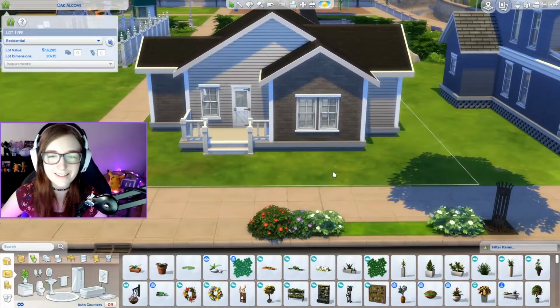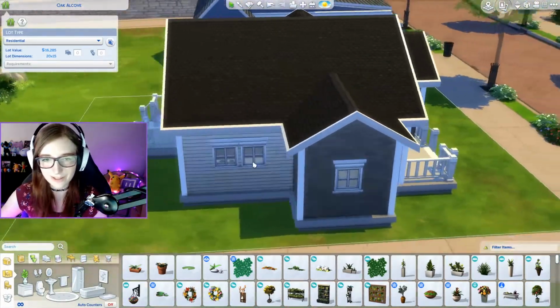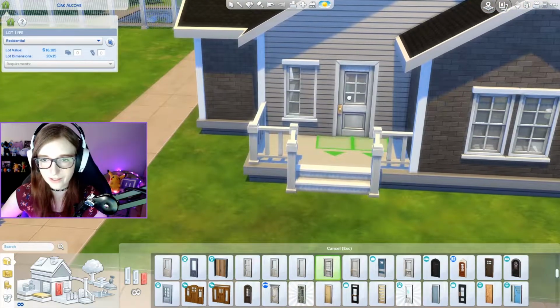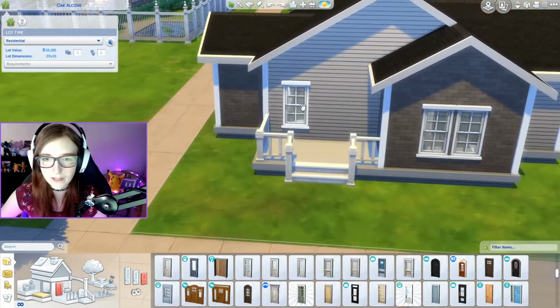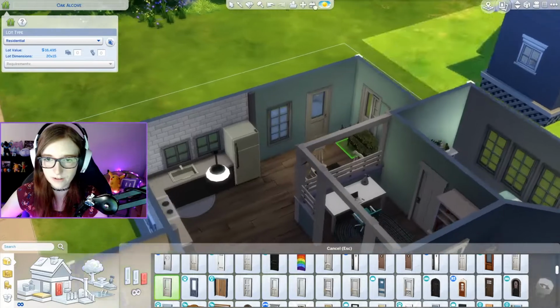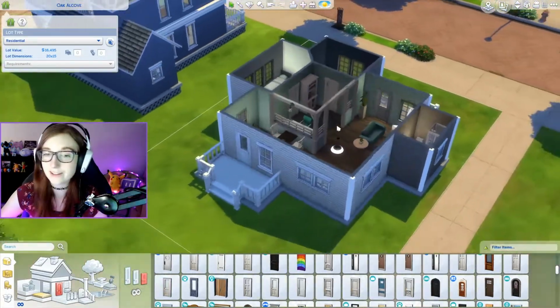Oh, I forgot how nice it looks out here, except for the freaking front door. The front door really sucks. I could actually probably afford a better front door now, because I really don't like it. I want it to be that door. Oh, but that door, it conflicts. Why do you do this to me? It's not the best, but it's better. And you know what? That's all I can ask for in The Sims.